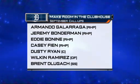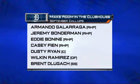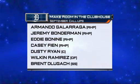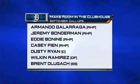Wilkin Ramirez coming back up. Dusty Ryan, Casey Fien. Bondo coming back. They were saying Bondo was throwing about 95 again. I've heard that his fastball is back. And Bondo needs that separation between the fastball and that lethal slider that he has had since coming to the major leagues.